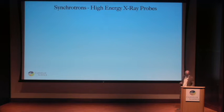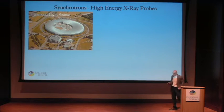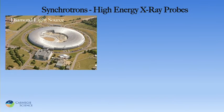And these high-energy X-rays are created at places like this. I just chose this one because it has the name diamond. It seems the theme of the talk. But this is the Diamond Light Source in the United Kingdom. It's a place that I've spent a lot of my time working. And it's an accelerator. It's an electron accelerator.